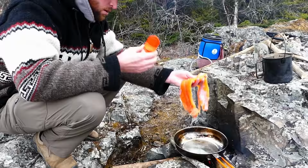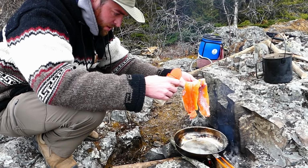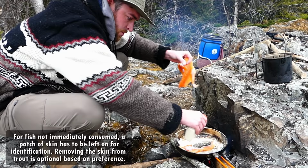Okay, I'm just gonna season them in the hand. I like to do that and avoid dishes, although it's hard with two fillets in my hand. I may have got myself into a pickle here, folks. There we go. Oh yeah. Season the back.